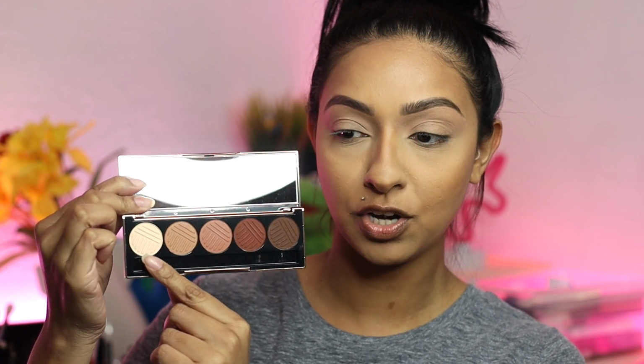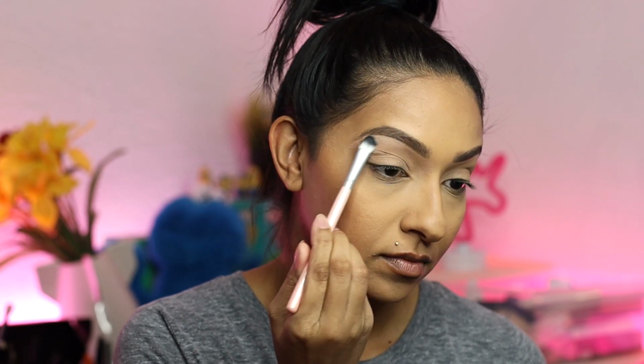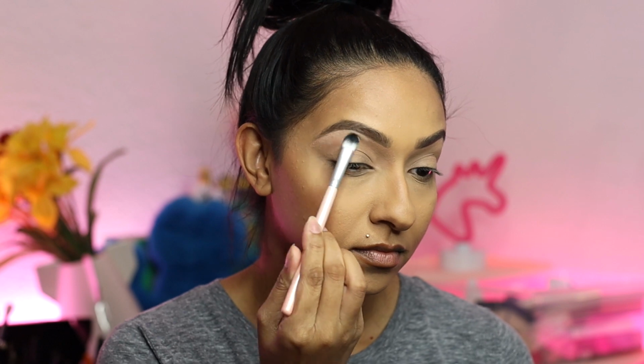Okay, so now I'm gonna go in with this palette right here. This is the Big Brown Dose of Colors. And I'm gonna do my eyeshadow a little differently today. I'm gonna start off with this color right here, and I'm going to work this into my brow bone. I think I'm gonna start with this color because I really wanna see how pigmented it is. Oh, that's a lot of product, and that's a lot of kickback.